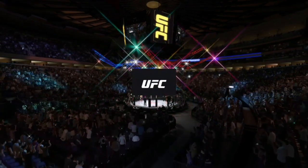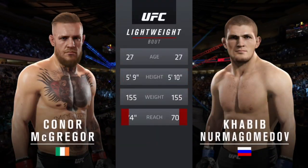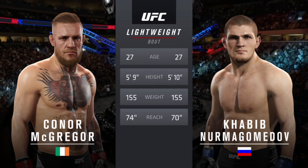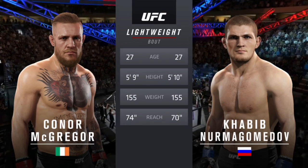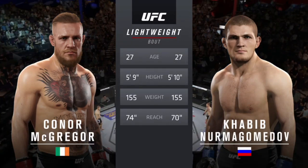The tale of the tape for this lightweight collision. Both of our fighters are 27. Nurmagomedov is 1 inch taller. McGregor will have a 4-inch reach advantage. And with the official introductions, here is Bruce Buffer.